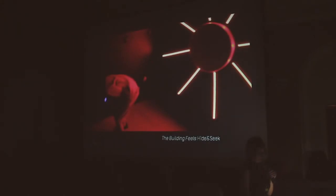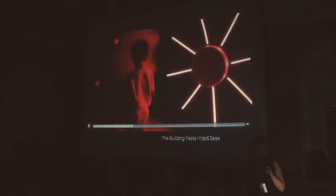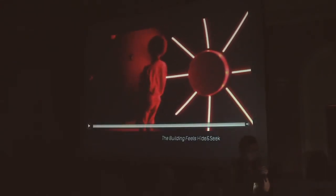This piece is The Building Feels. It's a two-player game, kind of like Simon, where it's built into the walls of a tiny room. In fact, this is a very short video. So it's like a call and response. You follow a melody of the buttons as they light up around the wall, and you and your partner need to figure out how to solve the room itself.